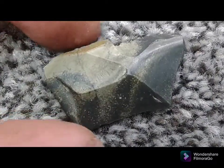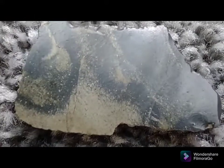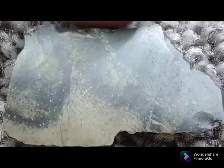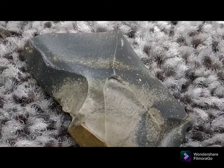This stuff here, super pure, not very porous at all. Look at all the work that it's had on the edges and stuff. Again, really unique, cool material. I just wanted to show.